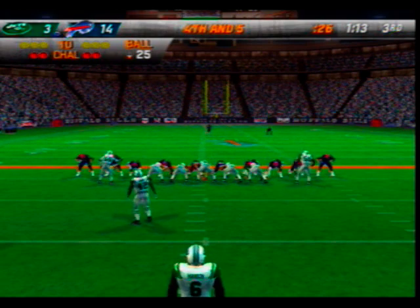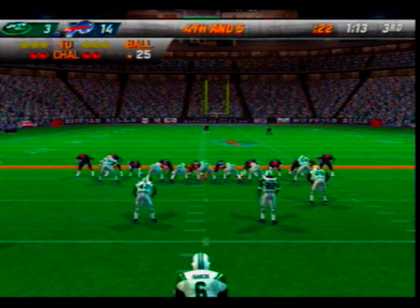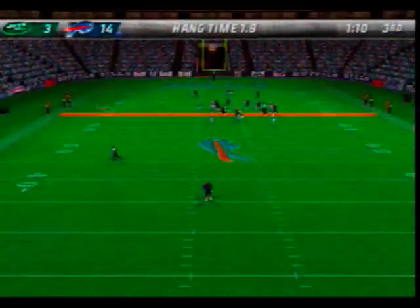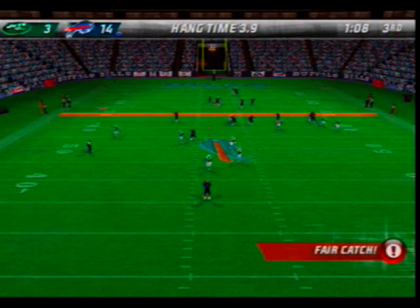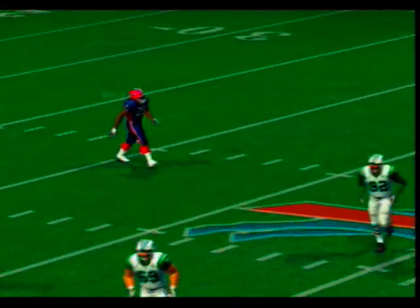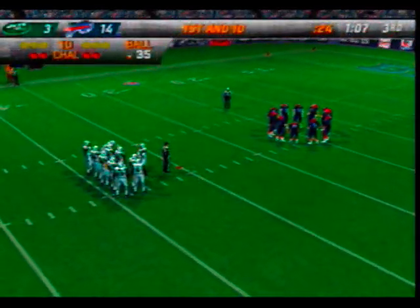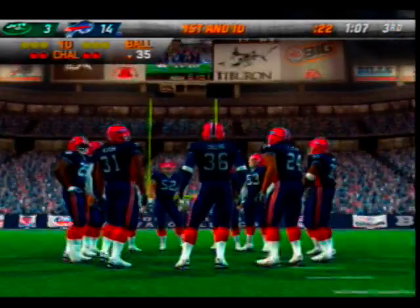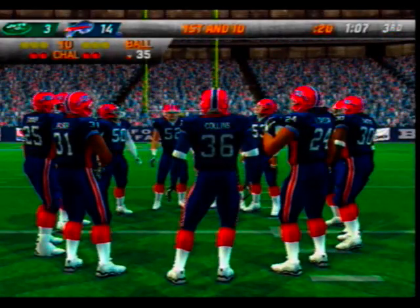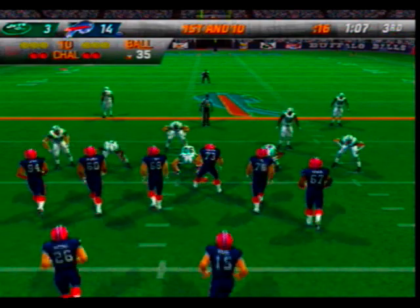Hansen comes into the game for the punt. Tanner into return. And he chooses not to return this one. Catch made at the 35-yard line. First and 10. We'll start the drive at the 35-yard line.